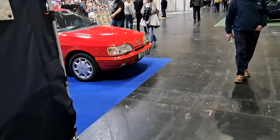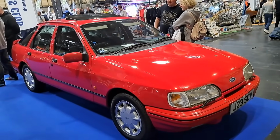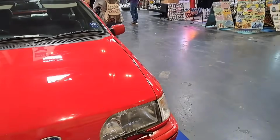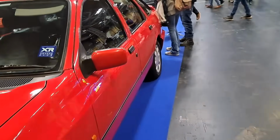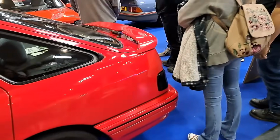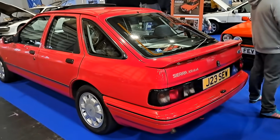And then a later Sierra, sort of very late one actually, 91, 92 on a J. I think production finished something like December 92. Headlight wiper action. Very nice colour, very sort of demure wheels on this, considering actually this is quite a fast car. I wonder if it's just a 2-litre one.